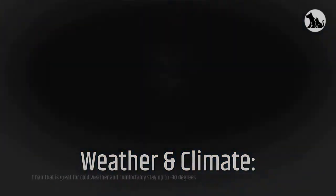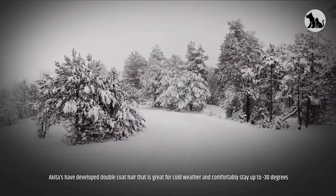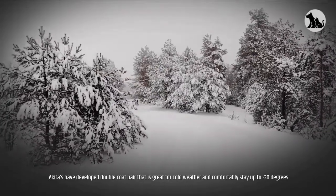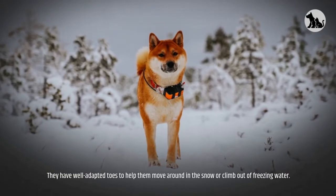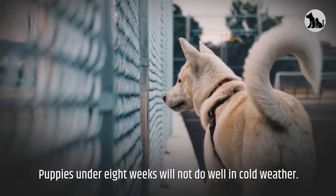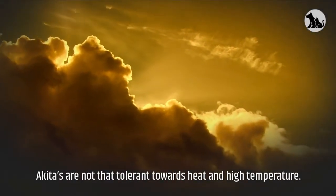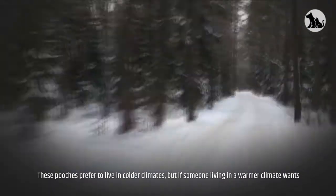Weather and climate. Akitas have developed double coat hair that is great for cold weather and comfortably stay up to -30 degrees. They have well-adapted toes to help them move around in the snow or climb out of freezing water. Puppies under 8 weeks will not do well in cold weather. Akitas are not that tolerant towards heat and high temperature. These poochers prefer to live in colder climates.